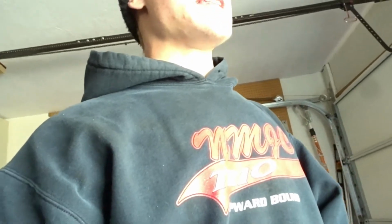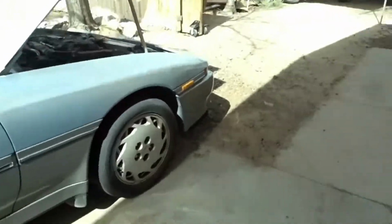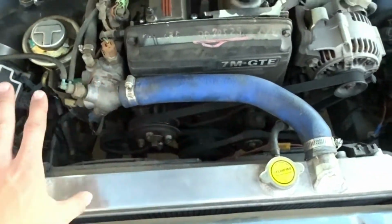So let's go over this car a bit. It is a 1989 Toyota Supra. It is the 7M-GTE. It has an R154 manual. It has 3.73 gears with a limited slip in the rear. And it is 100% stock except the radiator and the cold air intake, which I'll show you right now. I already said that, but I'm just reiterating. Boom, big old fatty, and this. Other than that, 100% stock.